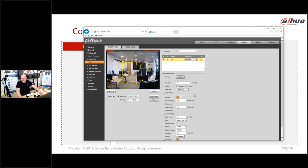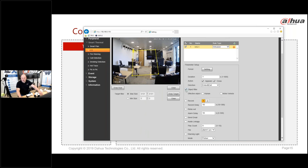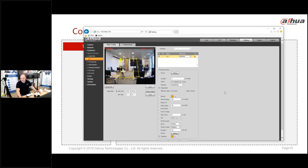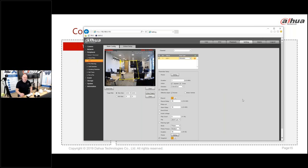But take a look here now. Let me zoom this in a bit. Object filtering. Whenever I click on object filtering, I can select between a human and a vehicle. So I'm going to select human there. Bring this back down, press save. Immediately that will reduce my false alarm count on a humongous level. Because in this case, if it was just video motion detection in a specific area, then any type of light differential or environment factors will be removed because I've now said human.